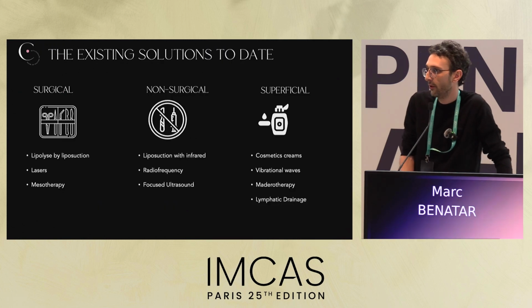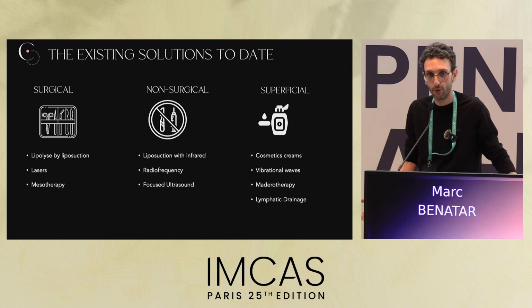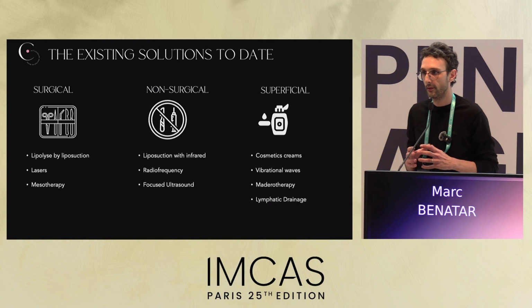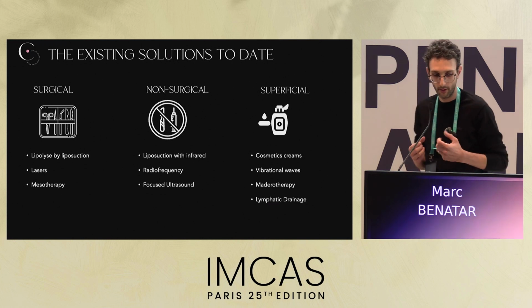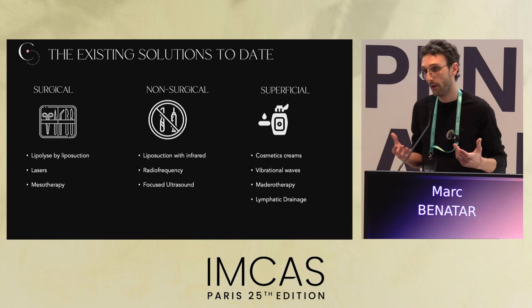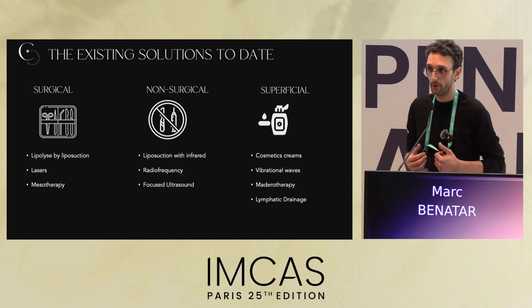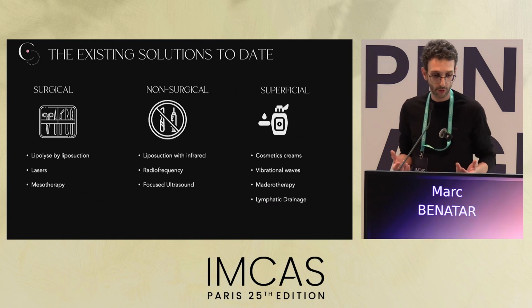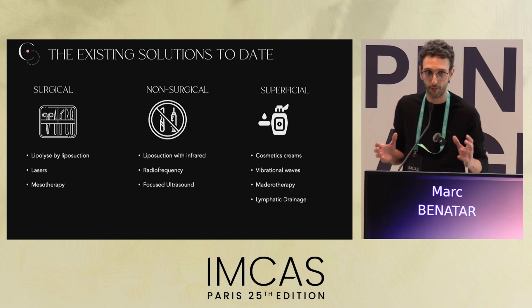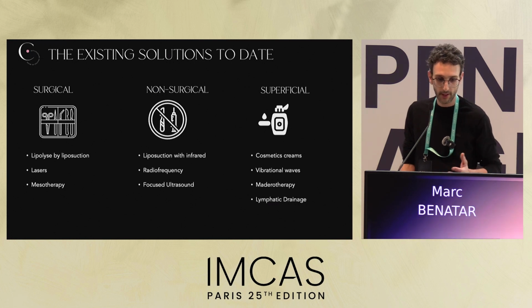When a patient comes into my office, I have a lot of things to propose. I'm a surgeon, so the first thing I think about is liposuction, but it will remove only the big part of the fat, and it will not improve the skin aspect. In fact, often it will be worse after liposuction. We can use radiofrequency. We're going to have a good effect on the skin aspect, but no effect on the fat. And superficial devices alone won't be efficient enough.